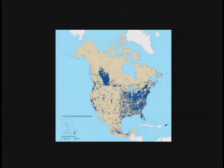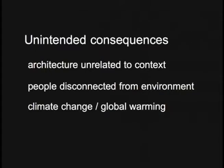We saw people becoming disassociated with their environment. We expect it to be the same temperature in a building all throughout the year, and we expect to be able to wear t-shirts in winter. So we have this disassociation with the environment around us. And we also saw the materials becoming ubiquitous, as I've mentioned.